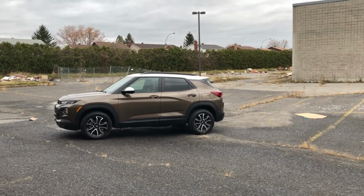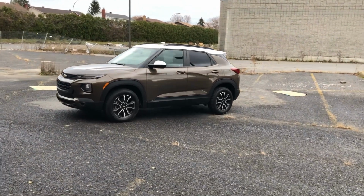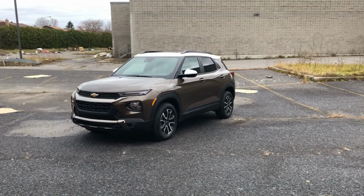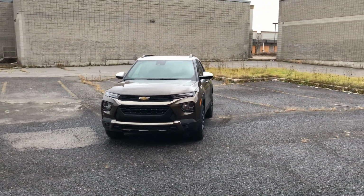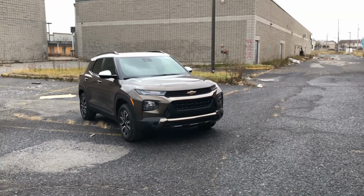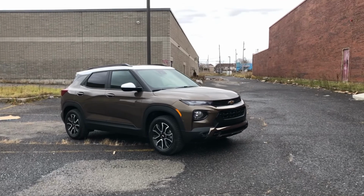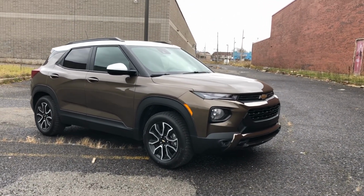Now, it was only a few weeks ago, in fact, two, I think, that I reviewed this 2021 Chevrolet Trailblazer's identical twin, or nearly, the Buick Encore GX. And in no uncertain terms, I really enjoyed the vehicle. So it won't come as a surprise when I tell you that I'm enjoying this one even more, in fact. One of the main reasons, styling.